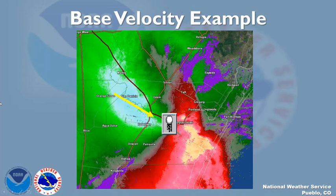All right, another base velocity example. This one I got right, believe it or not. So this one is just more one directional wind. As you can see here, the greens and blues, the higher values, kind of the bluish color, are going towards the radar. And then once you get east of the radar there, the reds and the oranges show going away from the radar. So here the winds are pretty strong going from the west to the east. So it just gives you another example of what we can use for issuing warnings and that kind of thing.